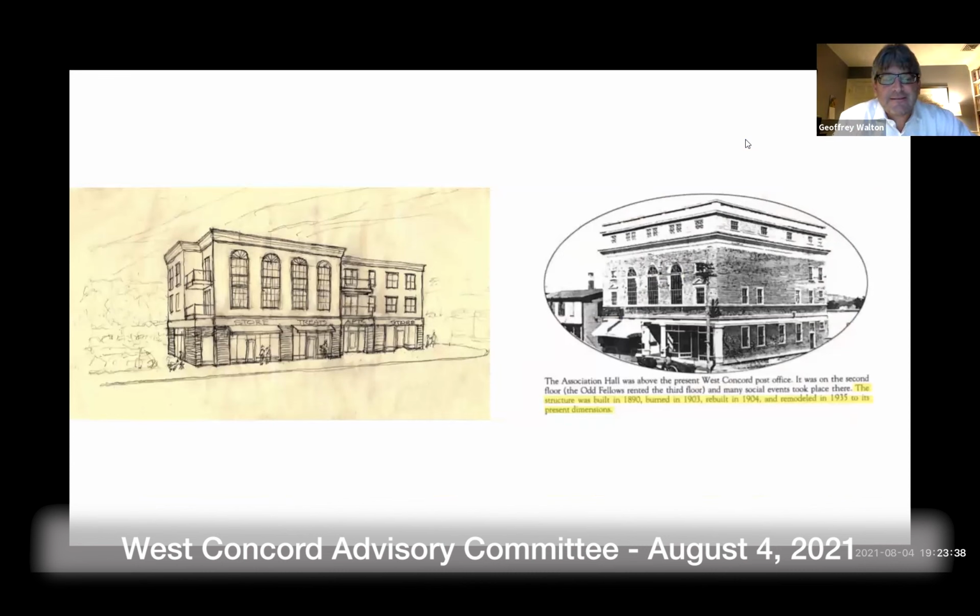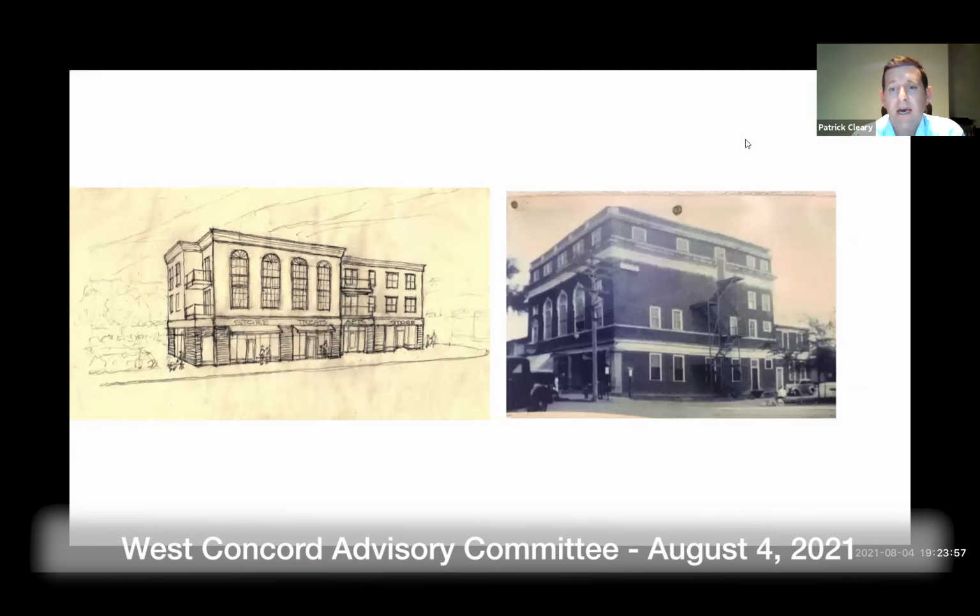So as John pointed out to me, this design is a little bit more in line and more consistent with Association Hall, with the more prominent cornice. The windows are a lot more consistent. The side of the building, what he pointed out and really hammered home, was the fact that Association Hall did not have those prominent two-story windows going around the entire building on all four sides.